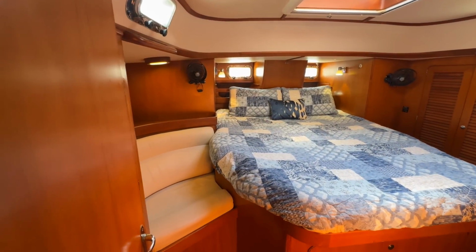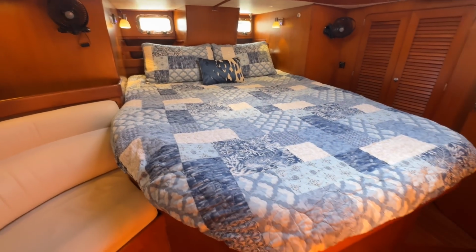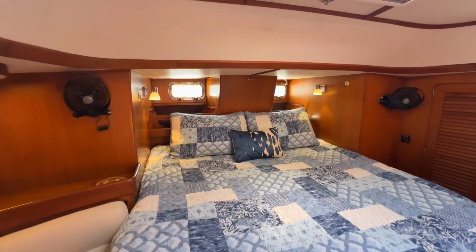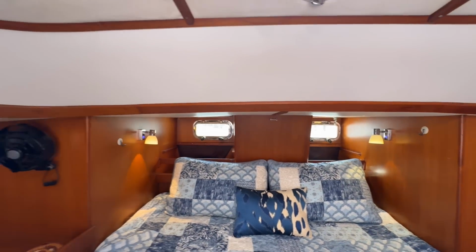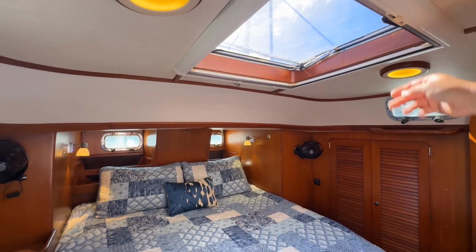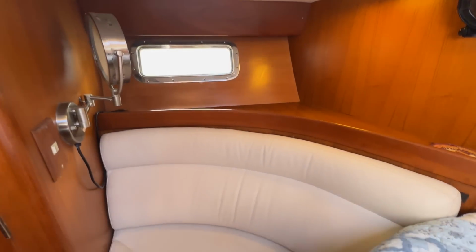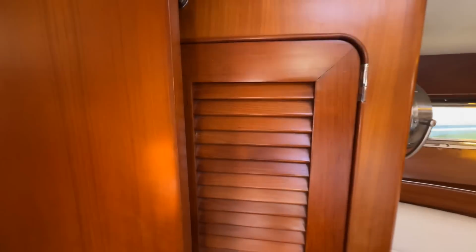Going into the aft cabin here. Now, this is typically the master cabin. So you've got a centerline queen berth, storage drawers beneath, more storage behind. You can see a couple of nets back there. There are four opening port lights and a very large opening deck hatch above, and the deck hatch does have the Ocean Air screen and shade built into it. Nice settee on this side, hanging locker behind the door.